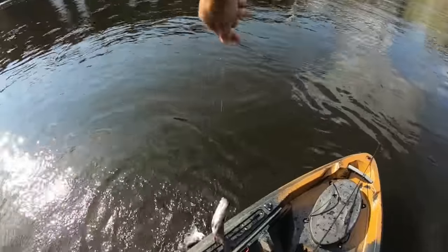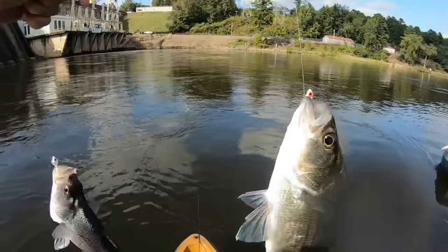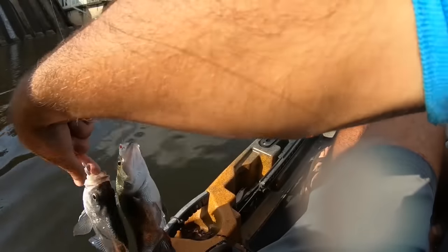Yes, sir. Folks at home, that is a double jig rig with two white bass on there. All of a sudden going from zero to hero, just like that. Look at that, Jay. That is two bass. Literally turned the water on, all these white bass just got excited.